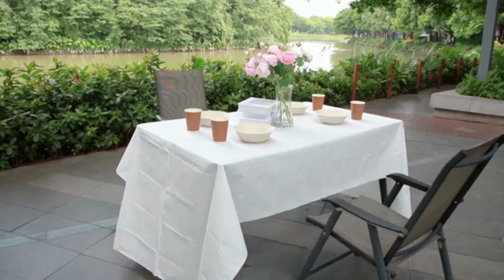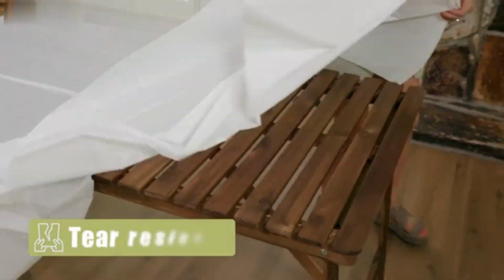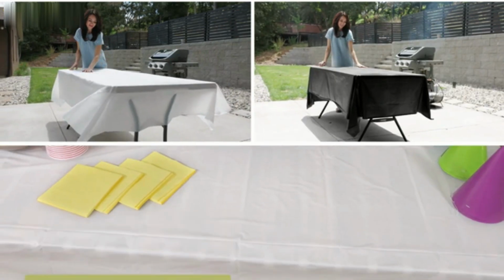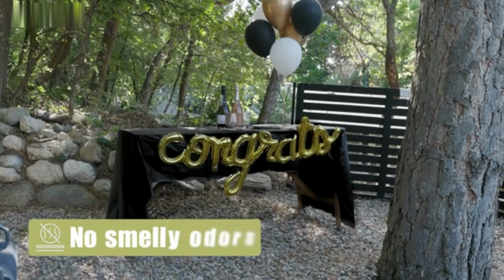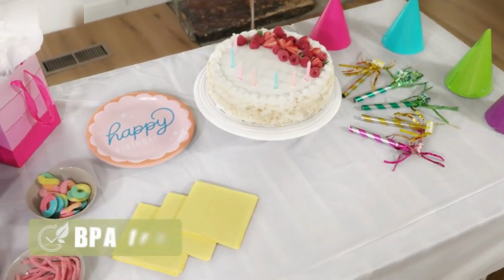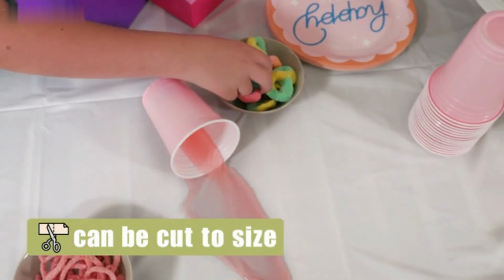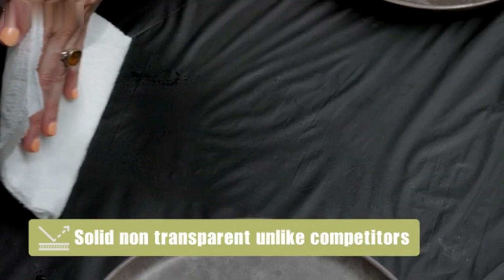Crafted from durable plastic, the material offers excellent resistance to spills and stains, ensuring that maintenance is hassle-free. This feature is particularly advantageous for family gatherings, outdoor events, or parties where messes are inevitable. The white color provides a classic and versatile backdrop that can complement any table setting, enhancing the visual appeal of your dining experience while remaining understated enough to fit in seamlessly with various decor styles.